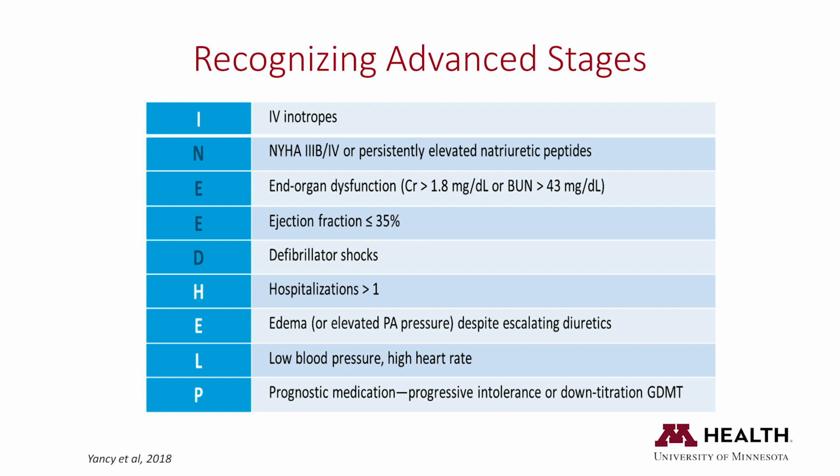A mnemonic called I NEED HELP. I standing for IV inotropes. Remember, our patient is on milrinone already. N for New York Heart Association class 3B/4 with persistently elevated natriuretic peptides.